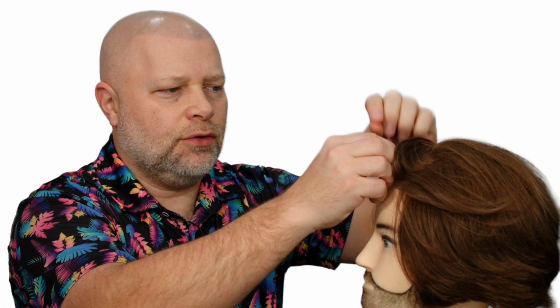Now, layers, the term layers, is a technique. Layering is actually a technique. That's it. It's a technique designed to remove weight, and by removing that weight, it's going to give the hair a little more shape, a little more movement, have it free flowing. It's great for feathering, all sorts of stuff. And layering, I think, is really essential.